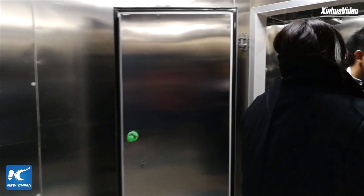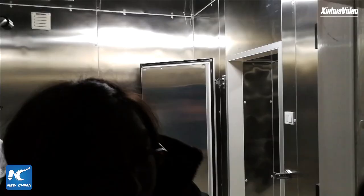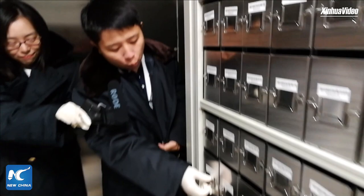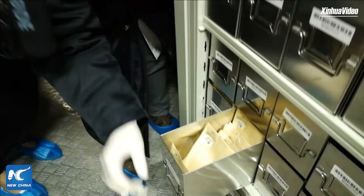Can you hold it for me? Wow. Okay, this is the seed bank. Finally we come to the seed bank. After the seeds are dry enough, we put them here in the seed bank, in this kind of container. So let's open one of them.